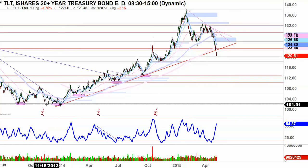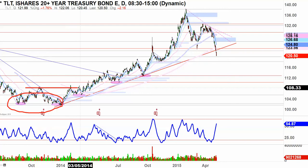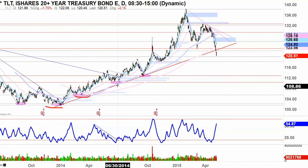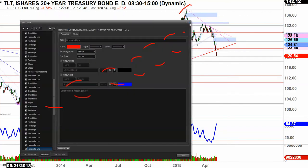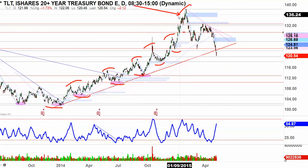Ever since it bottomed back in October 2013 here, with a confirmation right about late March of 2014, we continue to cultivate higher lows and higher highs, right? As long as we continue to cultivate higher lows and higher highs, we're in an uptrend, right? And we closed on the Treasury bond, we rolled that all the way. We closed all of our positions up here.